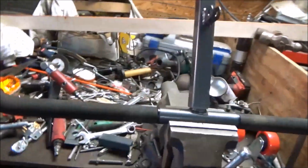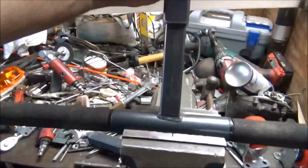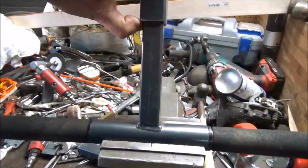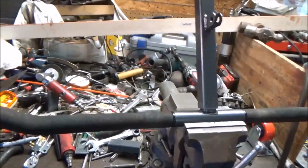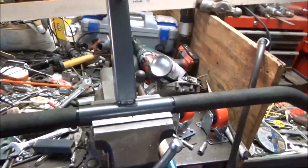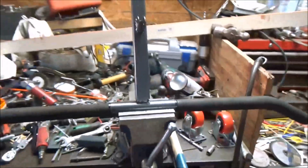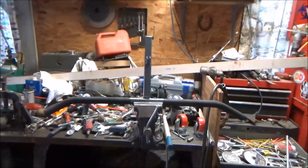So yeah, I'm going to drill some holes and mark them off on this tube. And maybe every inch or so, about 4 or 5 holes. And that way I could just pull a pin or a nut and bolt or whatever. It's not that crucial of an area, but it's adjustable, and that'll be a good thing. So, yep, still having fun. It's pretty big.